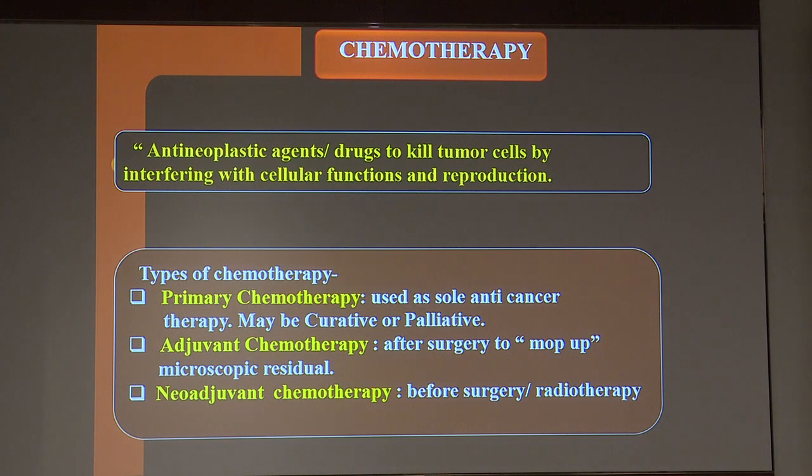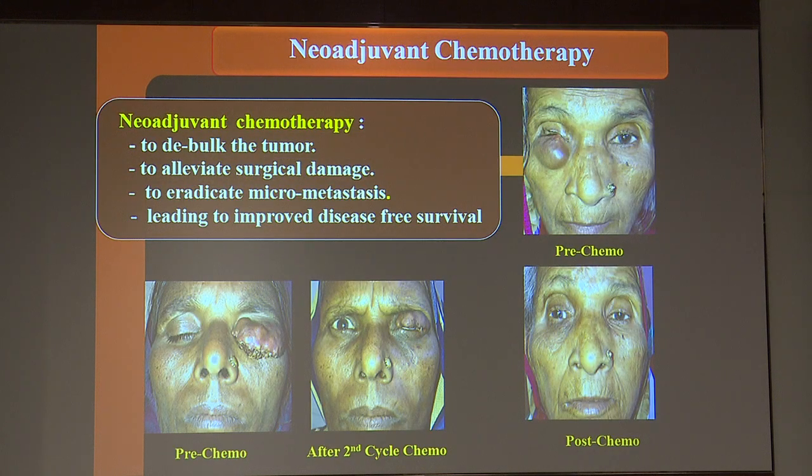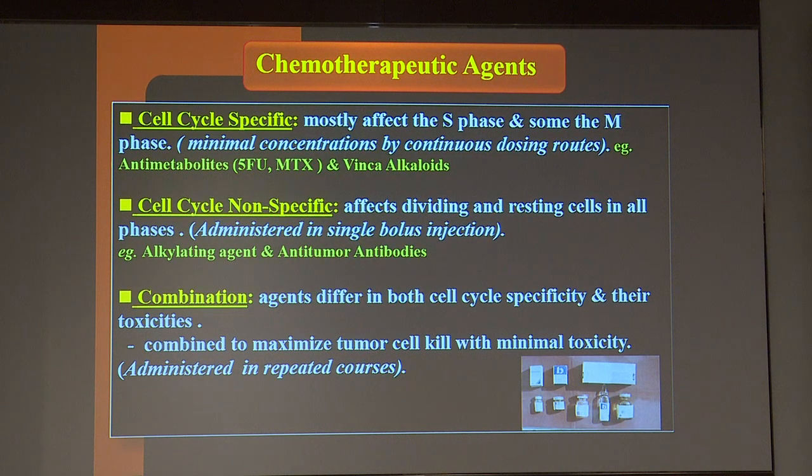Primary chemotherapy is used as the sole anti-cancer drug. It may be curative or palliative. Adjuvant chemotherapy is given after surgery to mop up the microscopic residual. Neoadjuvant chemotherapy is given before surgery or radiotherapy. Neoadjuvant chemotherapy debulks the tumor to lessen the surgical damage and to eradicate micrometastasis after surgery, leading to improved disease-free survival. The chemotherapeutic agent may be cell cycle specific, like the antimetabolites 5-FU and methotrexate, or cell cycle non-specific, like alkylating agents, for example cisplatin, and they may have combination action.